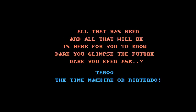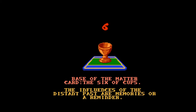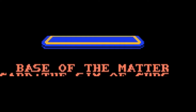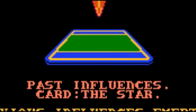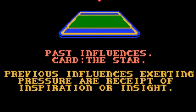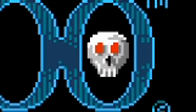So like I said before, Taboo works sort of like a tarot reading. The screens that show the cards are structured like this. On the top is the category of the card, which is supposed to fit a certain situation. Then there's the type of card, and then a description of what that card is supposed to represent for that specific situation. But even knowing all this, it doesn't exactly explain why my games are suddenly being possessed. Okay, let's just get this over with.